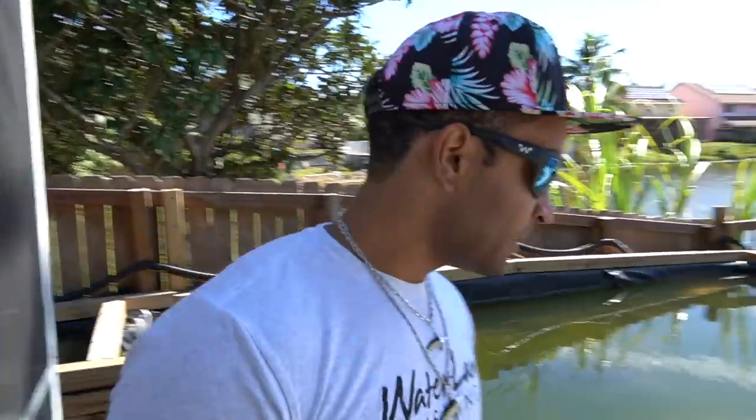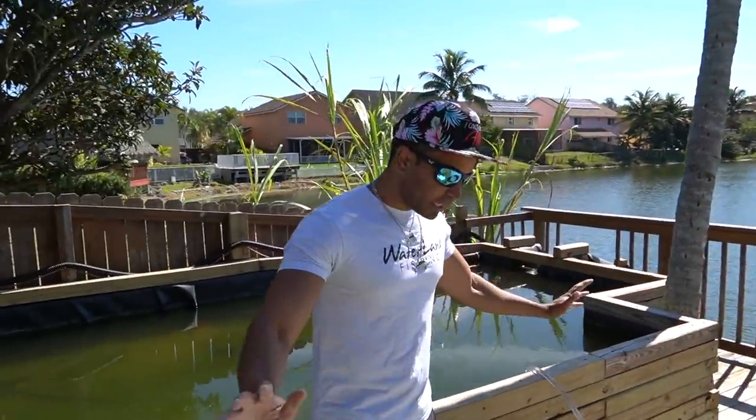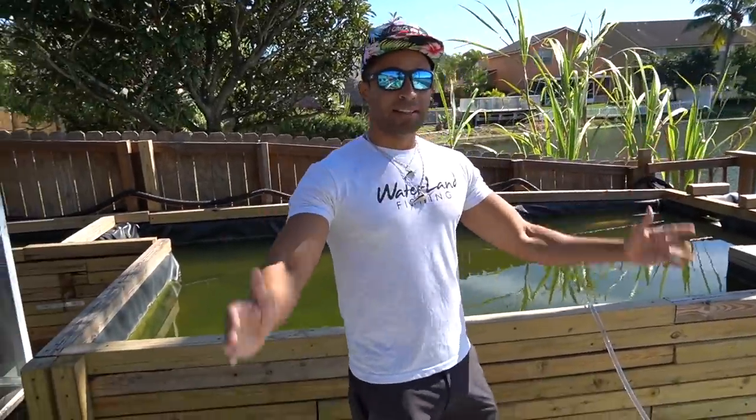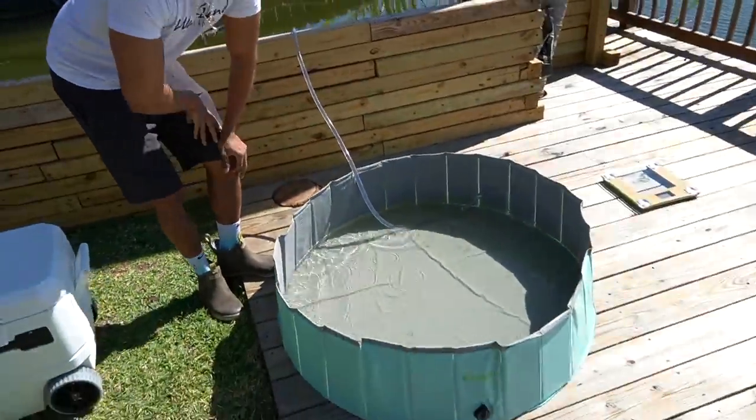So I have something for you guys that I have to weigh now. And I don't weigh a lot of these fish, don't get me wrong. I don't weigh a lot of largemouth bass, but this is one of the biggest fish that I have personally ever had in my possession. So we're gonna get this bad boy in here.